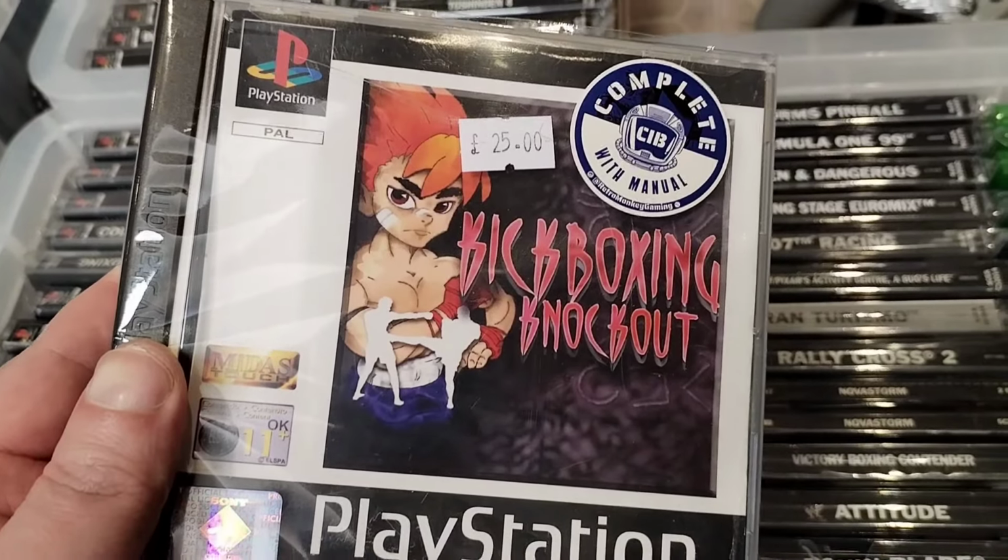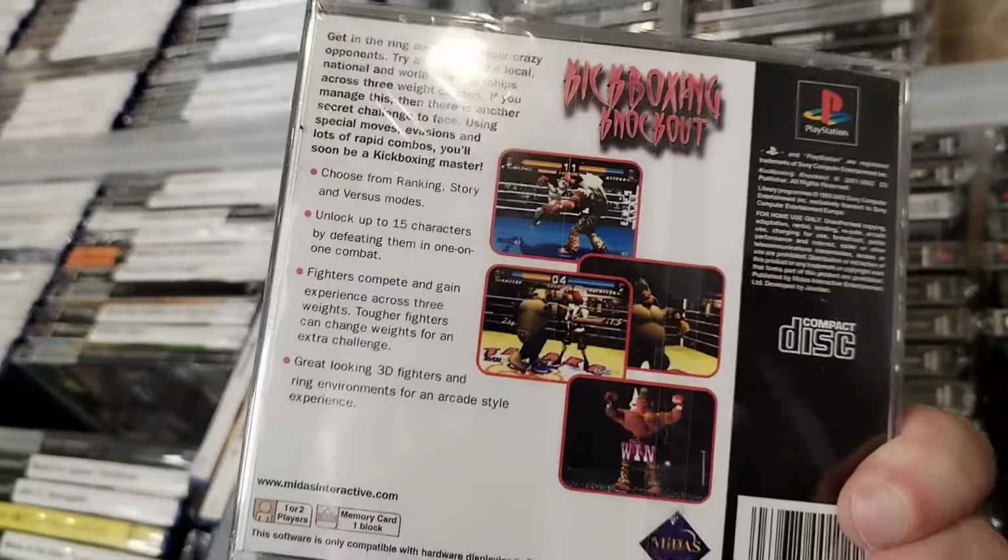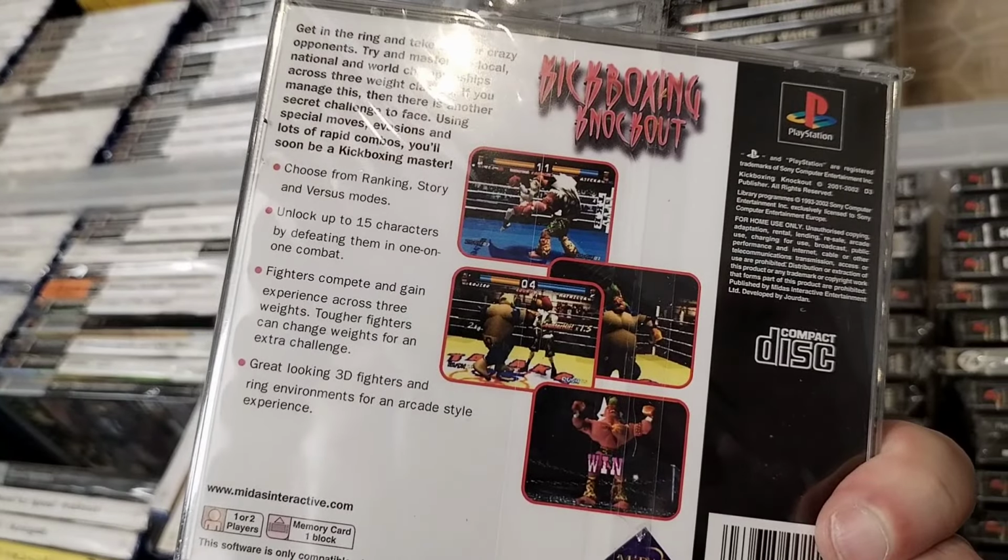Was really interested in this one today, but at £25, I thought it was a little bit on the high side for me personally.